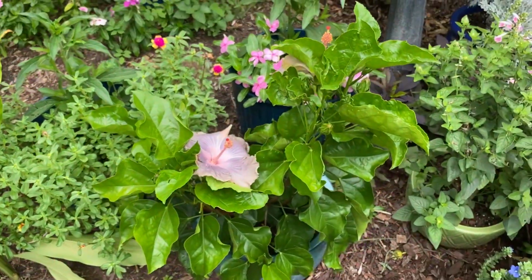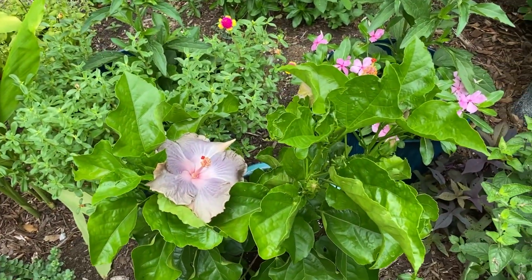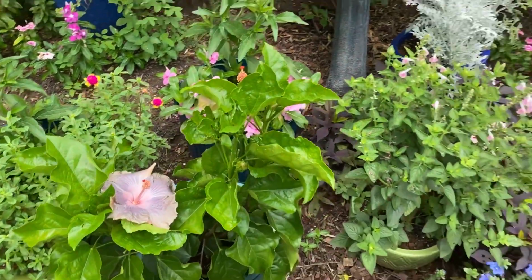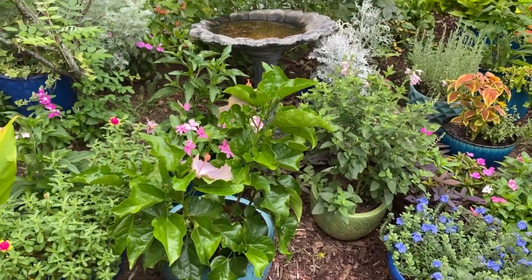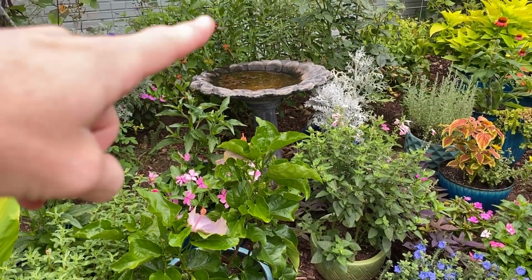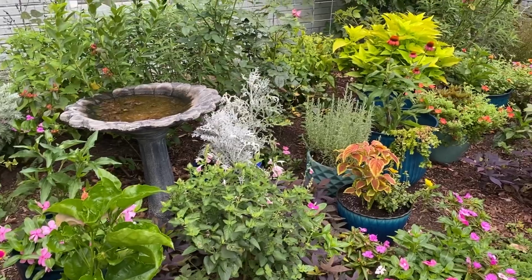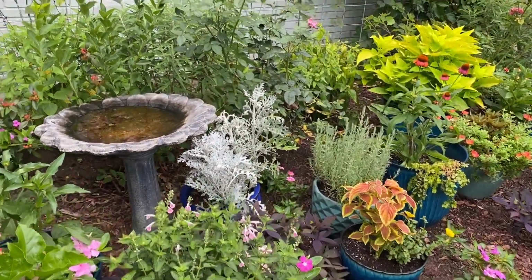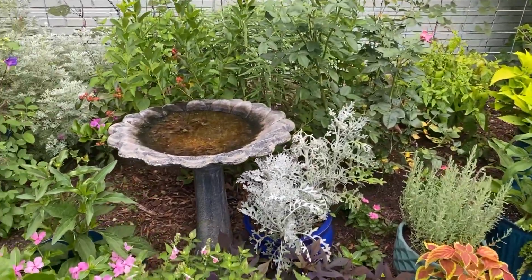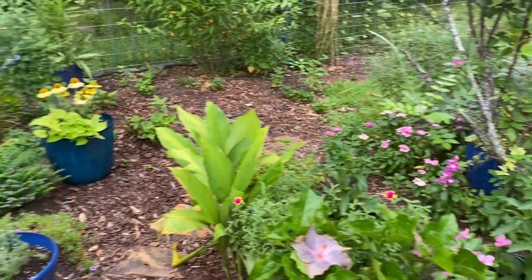So it finally bloomed. It's got some more buds on it, and I haven't seen any butterflies on it because I mainly got it because I thought that butterflies would like it. But I haven't been out here a lot during the day. I'm going to move that bird bath to the front yard so that I can keep a better eye on it and keep it kind of scrubbed out, because it's been pretty nasty back there. It's not level, and it's nasty.